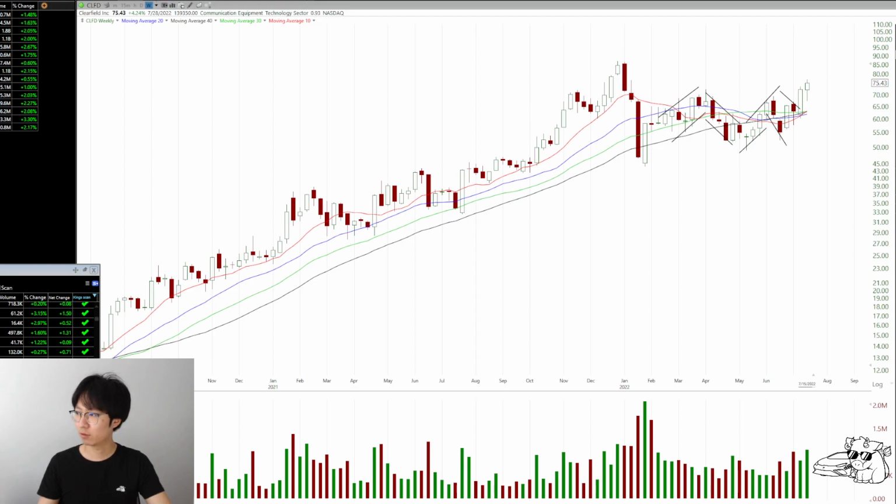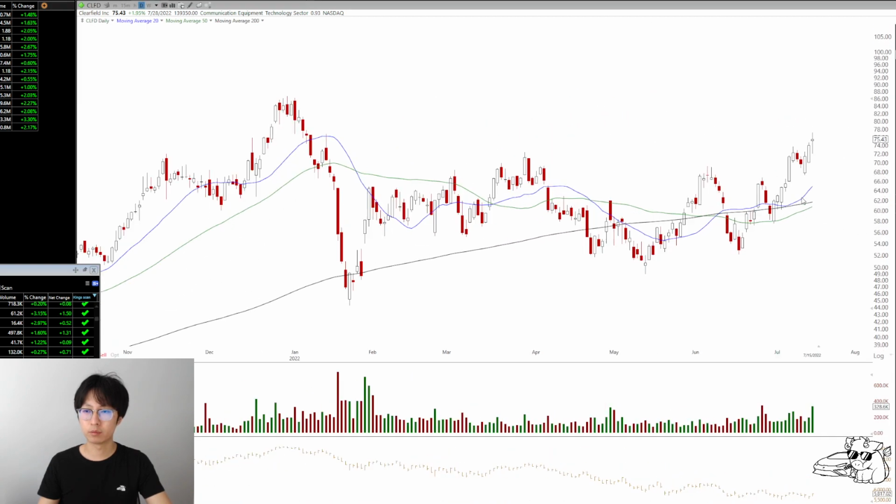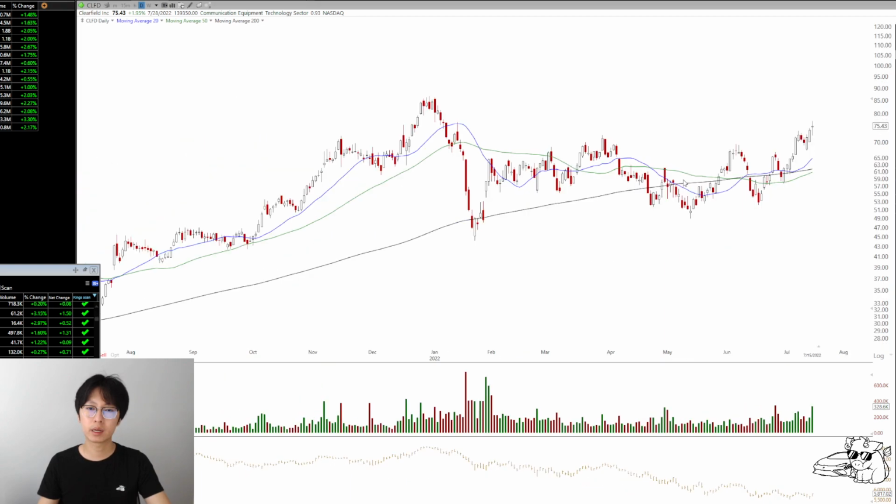We broke above that. We're above all the key weekly moving averages, and we're above all the daily moving averages, the 20-day, 50-day, and 200-day, and we're breaking above the consolidation inside the range right here, right?